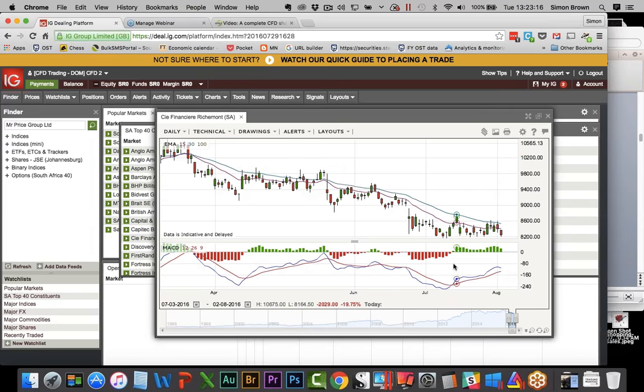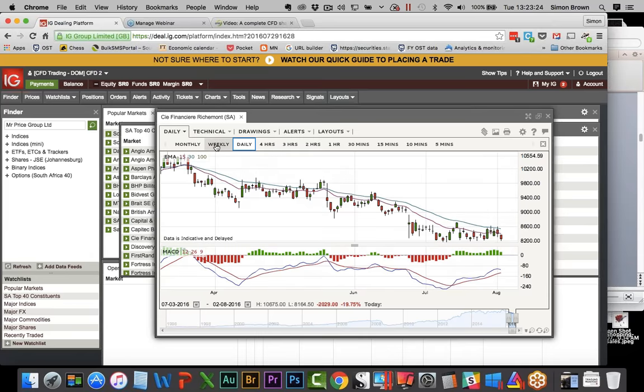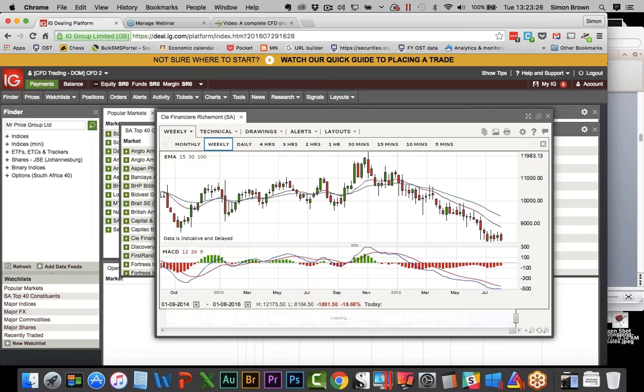So Richemont turned. Technically they turned green, but it's just been looking fairly ugly. Where would my entry be? Sorry, that's a daily. I want a weekly. See what I mean by making the mistake? My eye catches it.